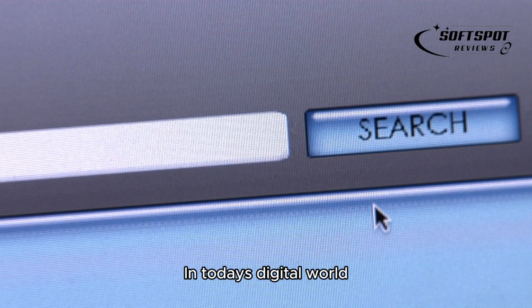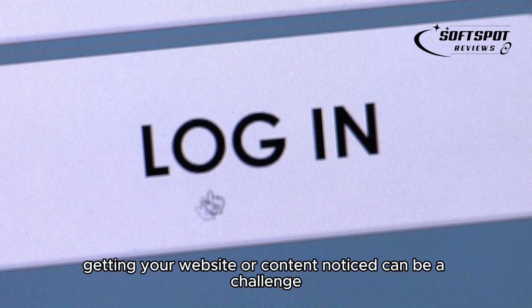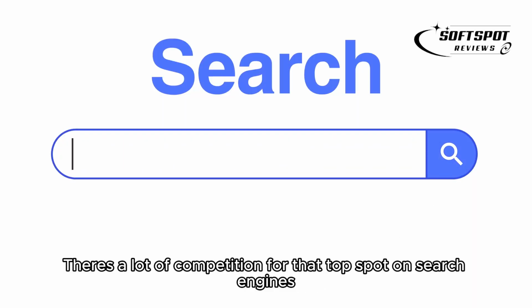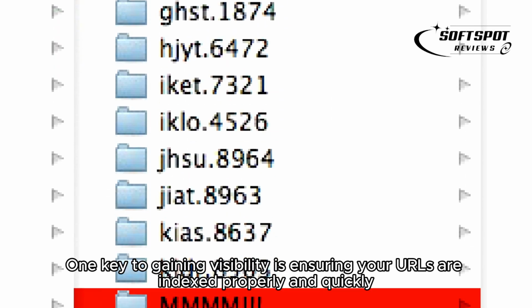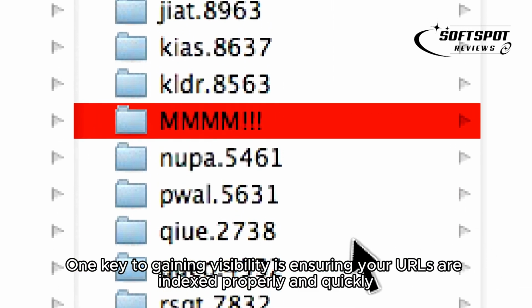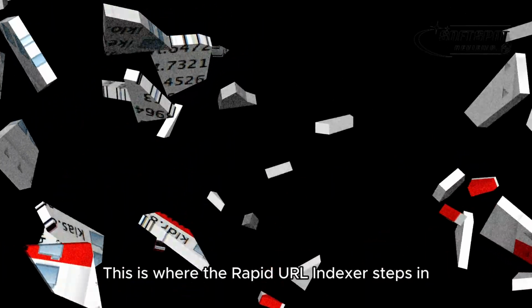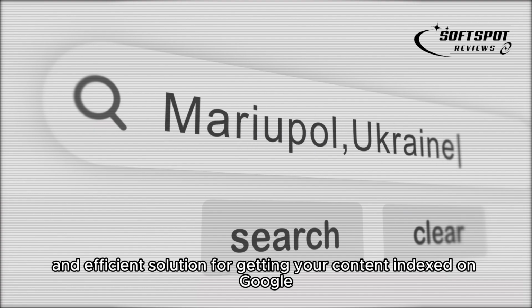In today's digital world, getting your website or content noticed can be a challenge. There's a lot of competition for that top spot on search engines, especially Google. One key to gaining visibility is ensuring your URLs are indexed properly and quickly. This is where the Rapid URL Indexer steps in. This tool promises a fast, affordable, and efficient solution for getting your content indexed on Google.